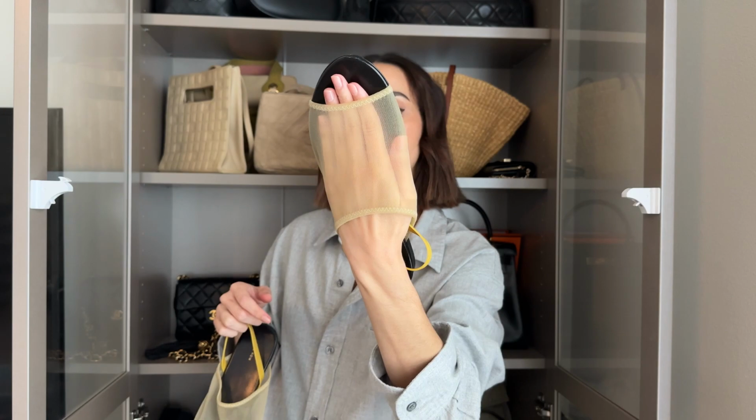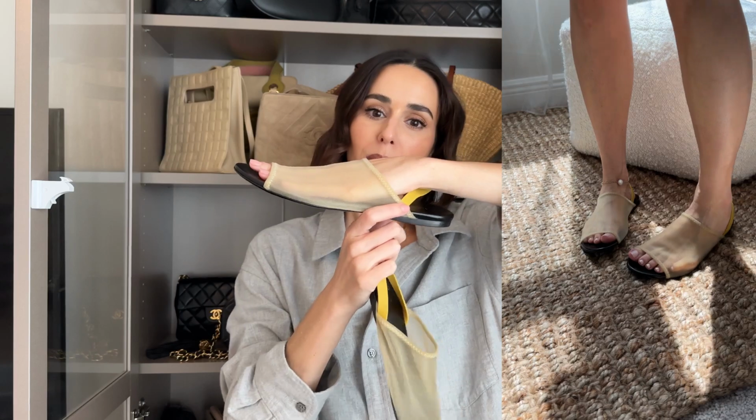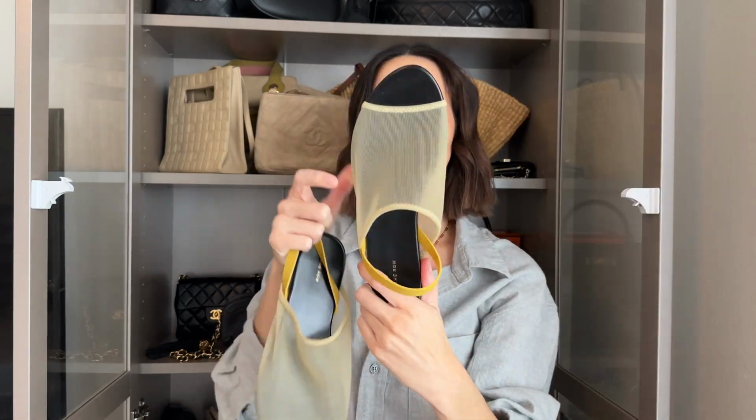A lot of the mesh shoes we're seeing are more like ballet flats and closed-toed options. These are, I think, the only sandal option I've really seen of mesh that are just like this. And I love it. Honestly, I just think they're so cool. I would show cutaways of it on my foot, but they're almost invisible looking on your foot. But they have that little bit of a pop of yellow, which is cool. And I like that they are black on the bottom, so it's really nice if I have a black bag and I just want to add something else to my outfit that's a little bit black to play off of that. These are really nice, but yeah, they're just minimal and cool and interesting.